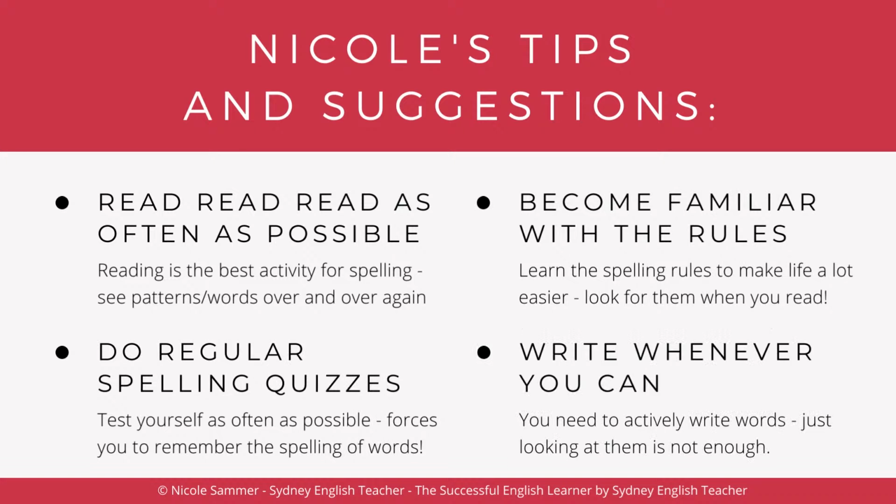Next, I want you to write whenever you can. Just looking at words and trying to memorize them or remember them is not enough. If you really want to improve your spelling and to spell correctly, you actually need to write these words. You need to see these words. You need to think about these words and actively do something, actively produce these words, write these words, and fully make them your own. They're not your own until you've started practicing and writing them.